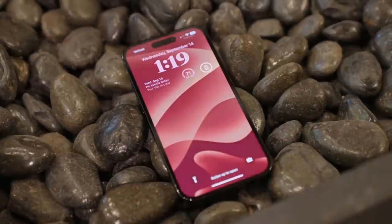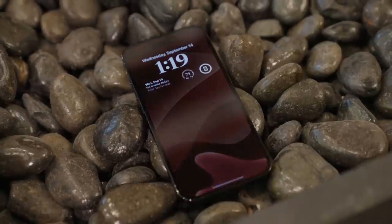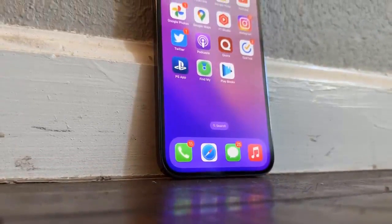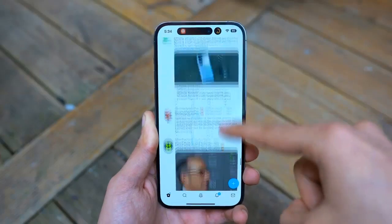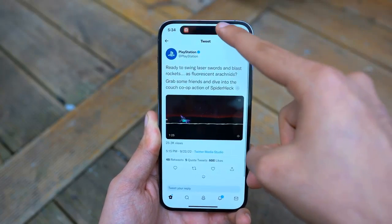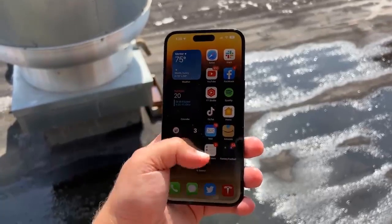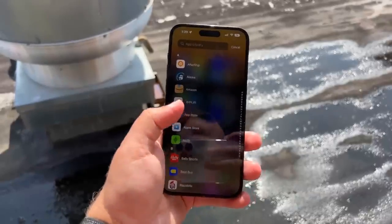Racing on the Himalayas track, I experienced fluid action even with several other cars on screen jostling for the first place. On Geekbench 5, which measures overall performance, the iPhone 14 Pro Max hits 1882 in single core and 5333 in multi-core. That's notably better than the iPhone 13 Pro Max, which got 1722 in single core and 4549 in multi-core, and it blows away the Galaxy Z Fold 4 and its Snapdragon 8 Plus Gen 1 chip, which got 1328 on single core and 3831 on multi-core.